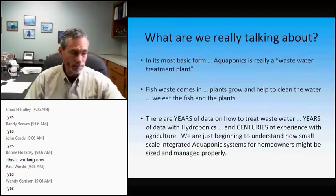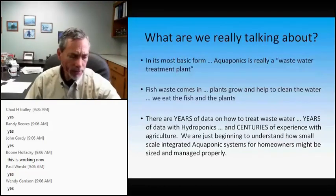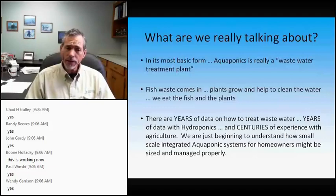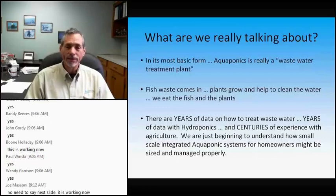Slide 7. If you go back to the comment about the Aztecs and the compost piles and the floating rafts, and the Chinese to a great degree, what we're really talking about is a wastewater treatment system. If you forget about anything else, it is solids management that is going to create a successful system which is repeatable. Thank you very much, Joe.